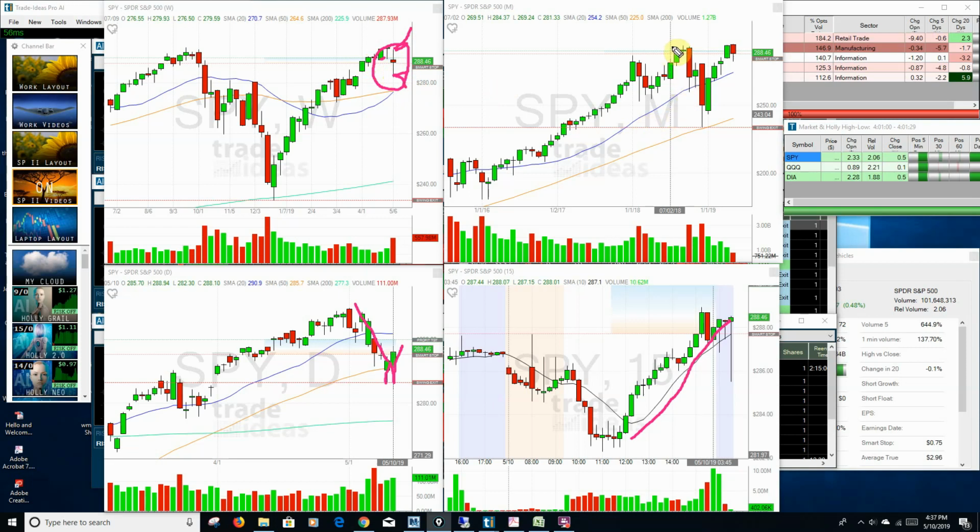On the monthly, you can see here, we got up here to the top, we pulled back, we got back up, and now we're pulling back again. So the big key is going to be if we can break through here, we get the strength to go through, or if we continue reversing. So a lot depends on next week.